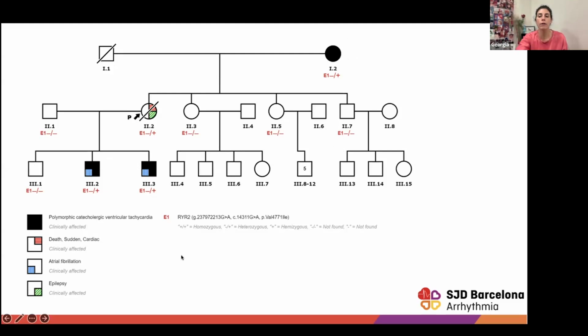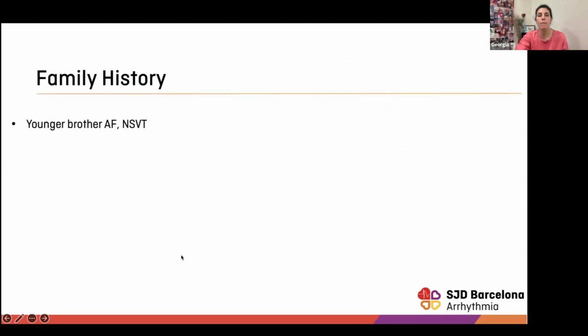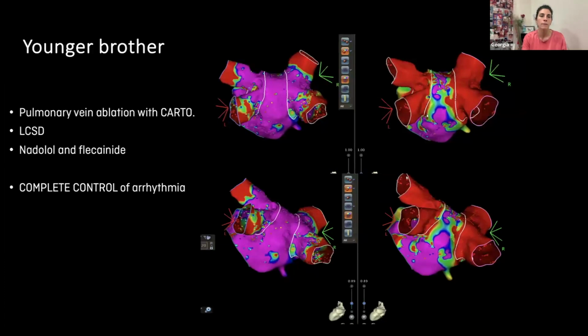But this younger brother had exactly the same atrial fibrillation and non-sustained ventricular tachycardia despite the medication. So we decided to go directly to CARTO to isolate that, and really we could have absolute control of the arrhythmias from the very beginning.